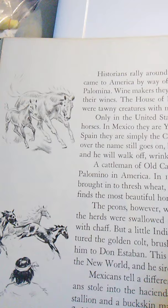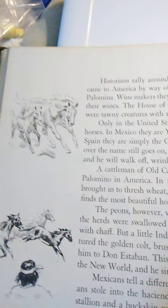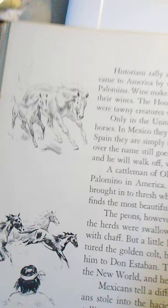One starless night, they say, two Indians stole into the hacienda of a Spanish grande and spirited away a pure white stallion and a buckskin mare. A year later, the mare escaped from the Indians and fled back home with a little blonde filly at her heels.